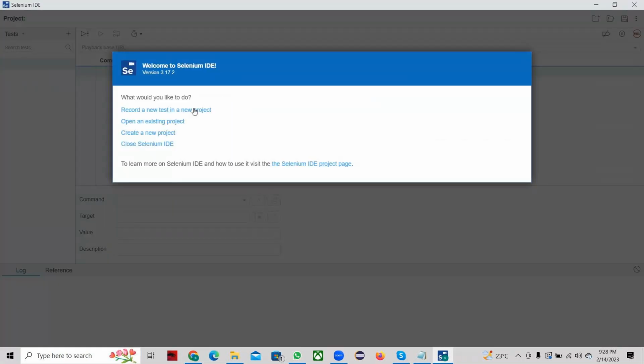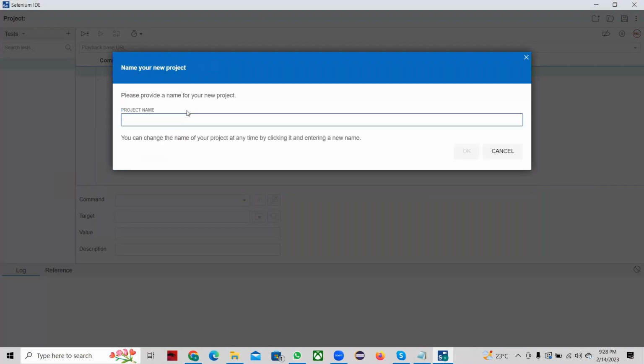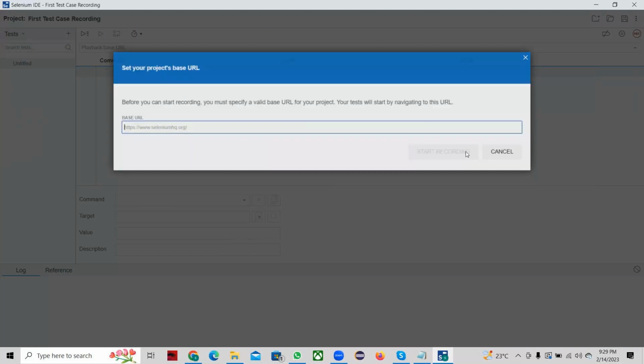Since I've added the new extension in my system, I'll click on record a new test in a new project. Then I'll give my project name as first test case recording. You can give any name of your choice. When you click on OK, you need to mention the URL for which you want to record the actions.